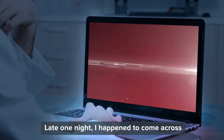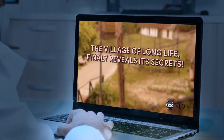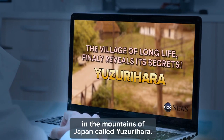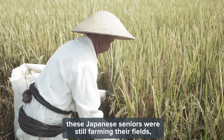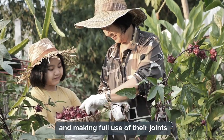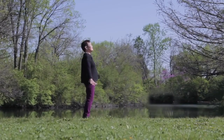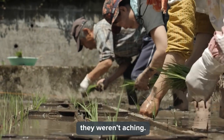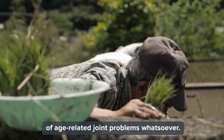Late one night, I happened to come across an ABC News story about a tiny and remote village in the mountains of Japan called Yuzurihara. According to the report, these Japanese seniors were still farming the fields, plowing their vegetable gardens, and making full use of their joints long into old age. Yet they had no joint pain at all. They weren't stiff, they weren't aching. In fact, they were showing no signs of age-related joint problems whatsoever.